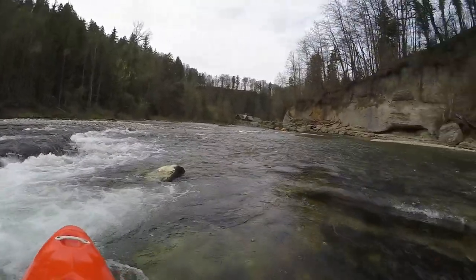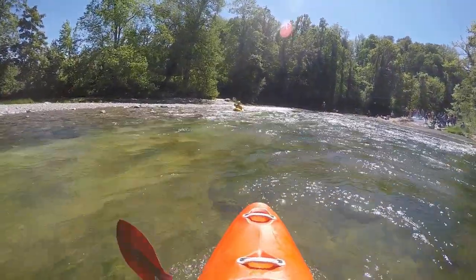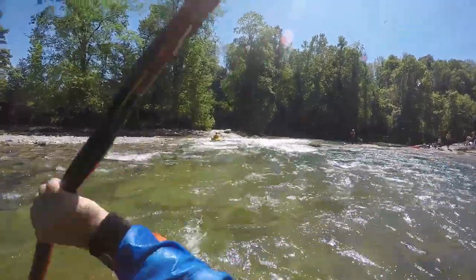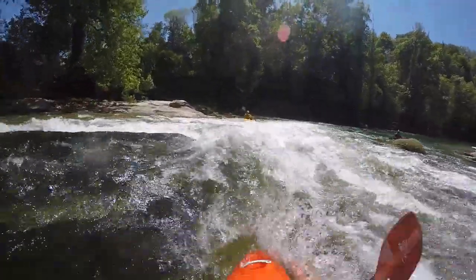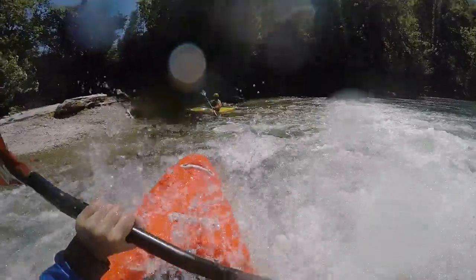After the villa on the left side, the Thur flows into the Indian Cataract. The water is pressed together and forms a hole at the end. There are large eddies on both sides and you can spend quite a bit of time here.